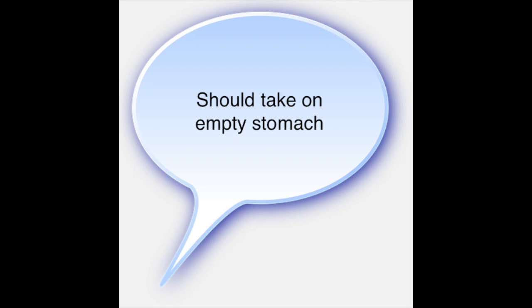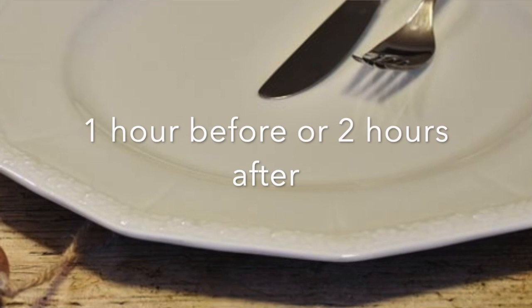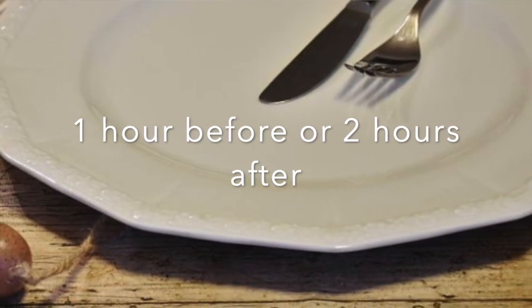Moving on to tip number two. Azithromycin should be taken on an empty stomach, because if not, it may decrease the absorption. And typically, you want to take it at least 1 hour before food or 2 hours after the meal.